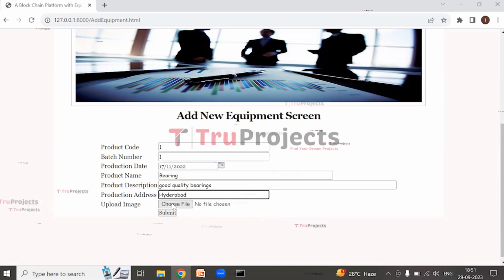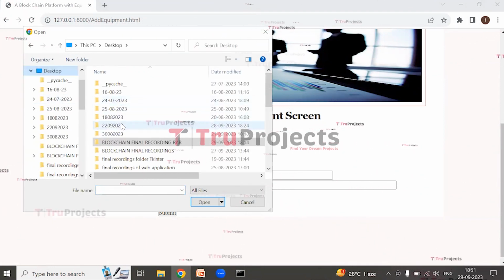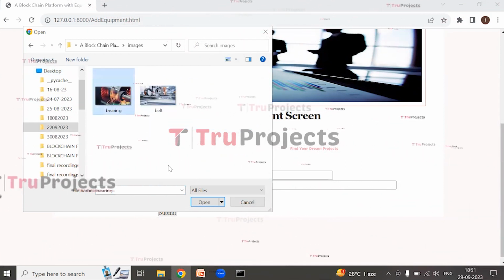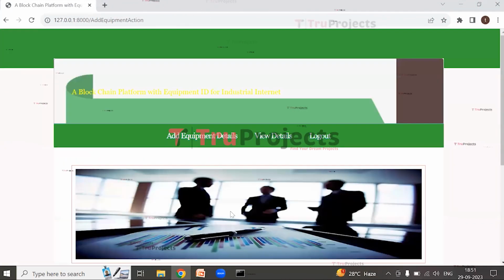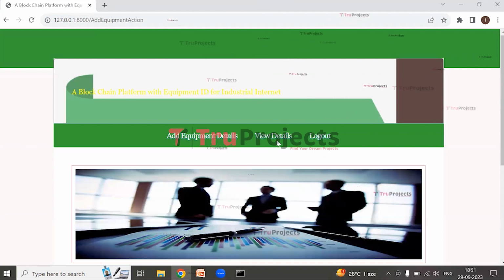So we have to upload the image. After entering all these details, click on submit. So here we can see production details added. Now click on view details to view the details which we have added.